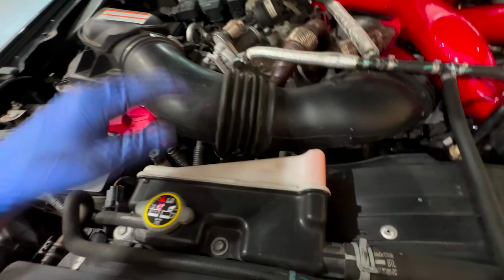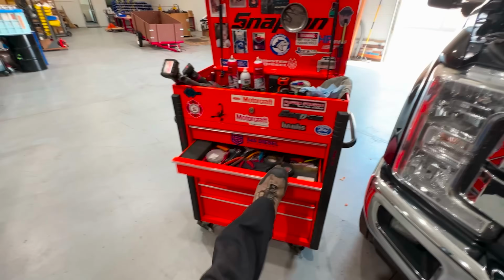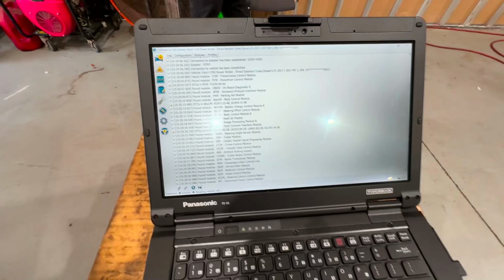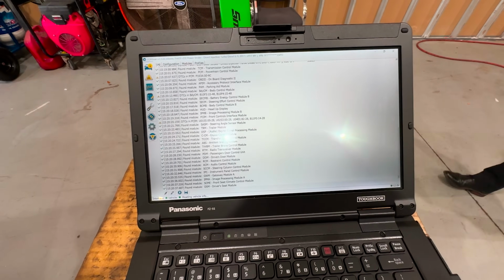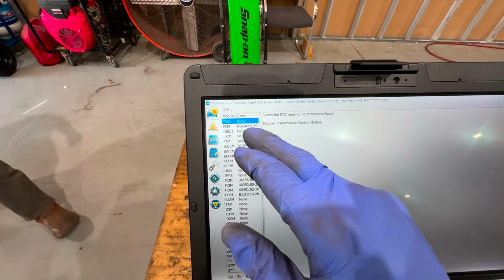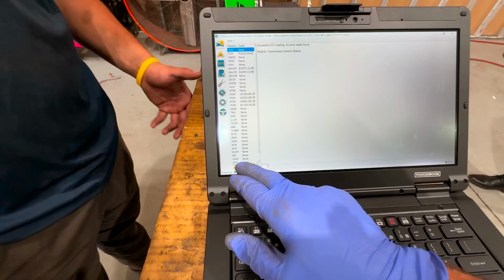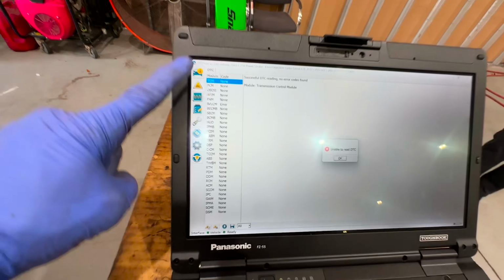Okay, almost done. Verify we got nothing else up here. Everything's tight. That looks good. All right, we should be right at the end. Yes, we are. Okay, DTC's P163A. Now that code is not going to set until the vehicle starts and it runs and the battery light comes back on. So that's what we're going to do. Go ahead and cycle the key and turn it back on. Okay, key back on. Pass, pass, pass, pass, pass.